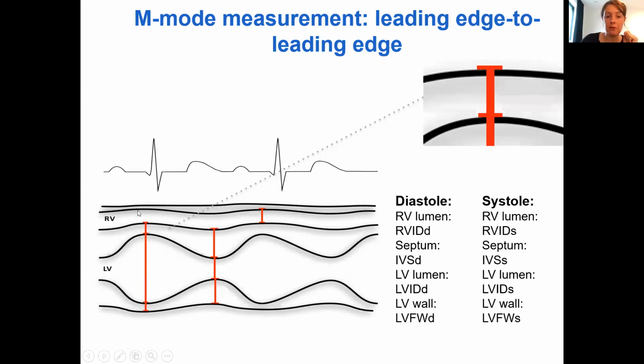And then if you have good near field resolution, because sometimes this image is a bit blurred here, you can also do a right ventricular measurement. You can measure the right ventricular inner diameter, for example, in diastole and in systole.